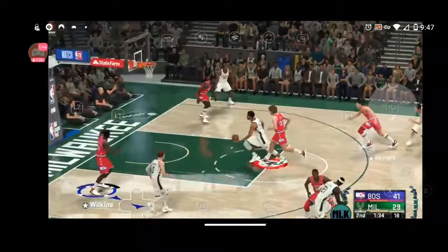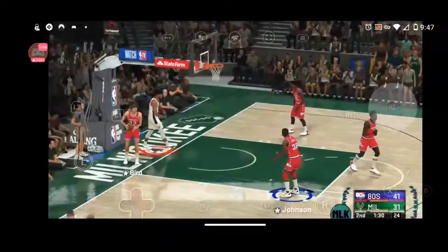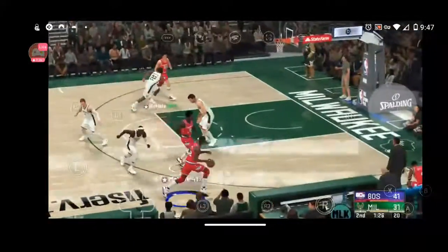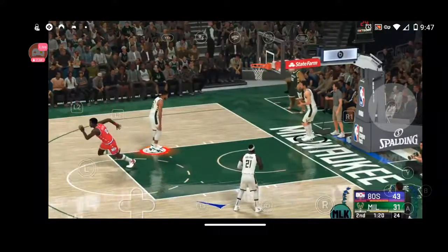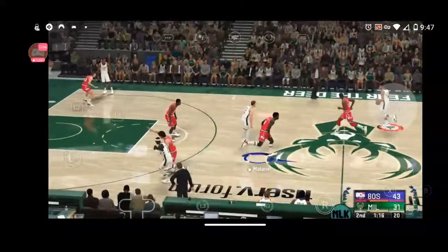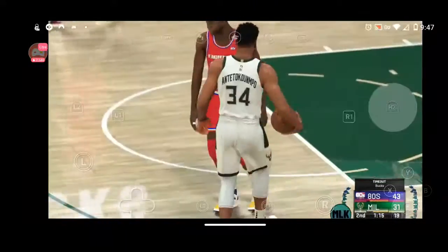Antetokounmpo with the ball. Guarded now by Larry Bird. And the dunk by Giannis. And how about the power of Antetokounmpo? Dynamite whenever he takes it to the rim. Here's Johnson. Uses the glass to finish the layup. And the 80s team leads by 12. Unwilling to let up even for a moment. That's his killer instinct, just fanning the flames.